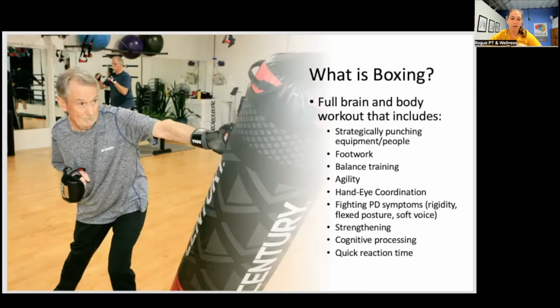This is actually one of our members here who loved boxing and would always do the class with me. He was someone that had a little bit more rigidity, wasn't able to get his arm all the way out straight. And so he was really focusing on getting that full extension of that arm, which, something with Parkinson's is that rigidity and that tight posture. That's a great picture of him.